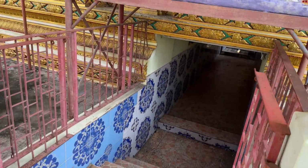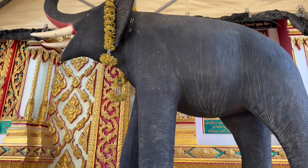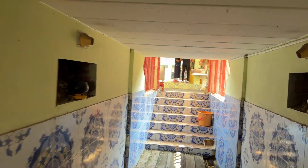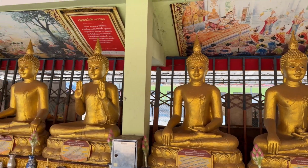It looks like we can go underneath here. Let's see what's down here. We have an elephant right here above the entrance. Yeah, I'm not sure what this is about. It has little alms bowls and stuff here. It looks like you can just cross underneath. Maybe you walk underneath the Buddha. It has all the little Buddha images here.